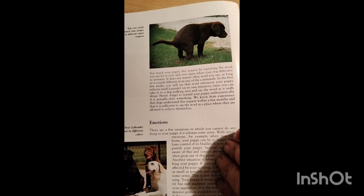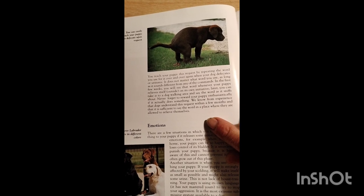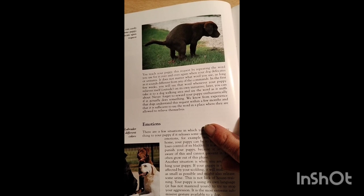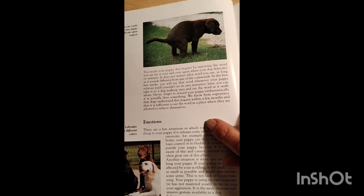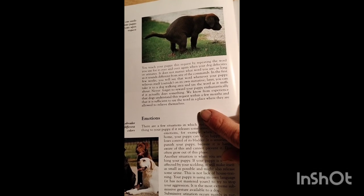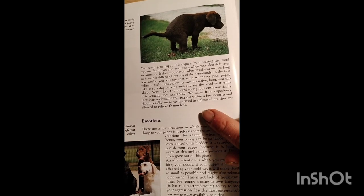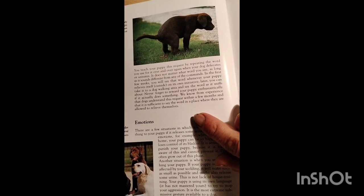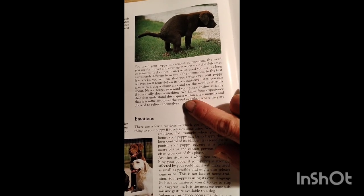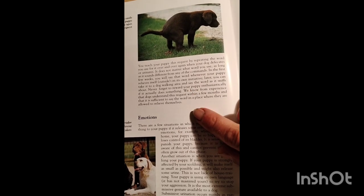Never forget to reward your puppy enthusiastically if it actually does something. We know from experience that dogs understand this request within a few months, and that it is sufficient to say the word in a place where they are allowed to relieve themselves.